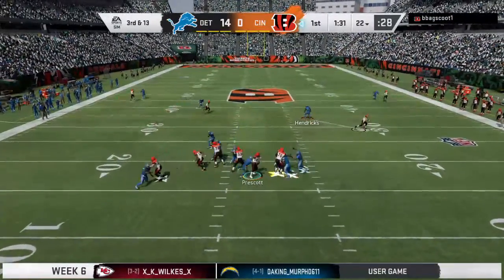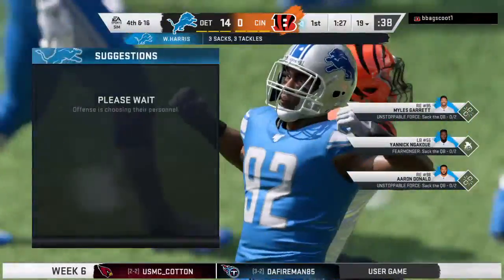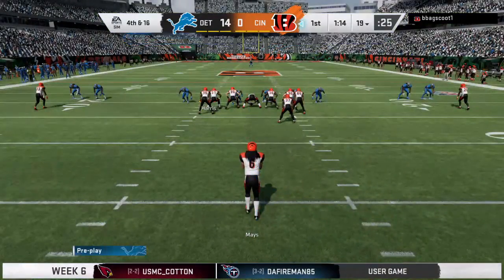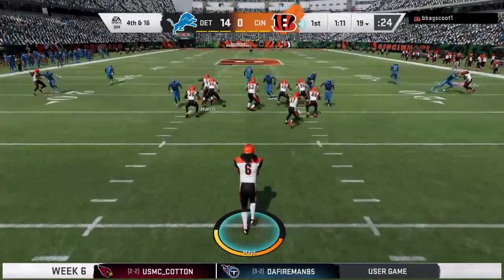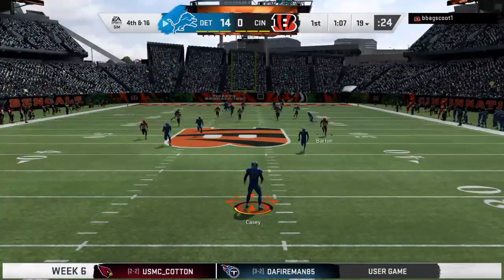Here's Prescott. Nowhere to escape, and he goes down. The amount of sacks that they've absorbed in this game is absolutely extraordinary. Let's just face it. This offensive line, flat out, cannot handle this pass rush. It's been demonstrated time and time again.